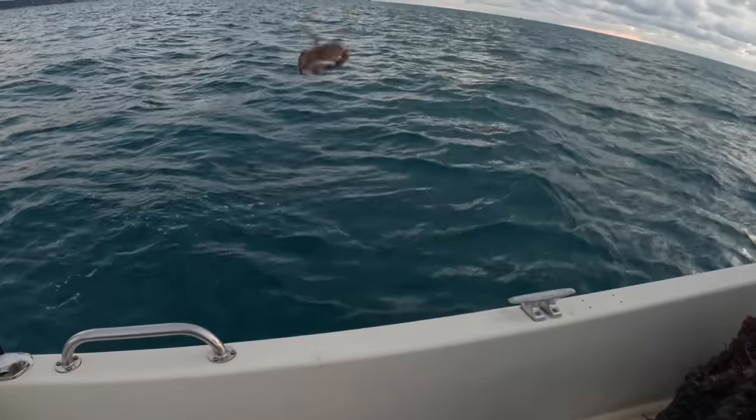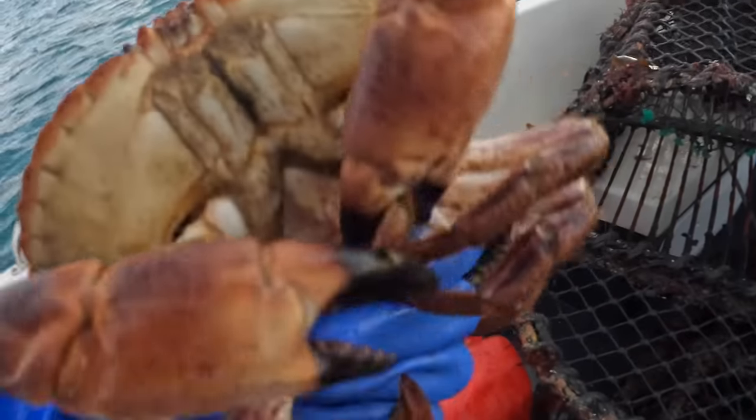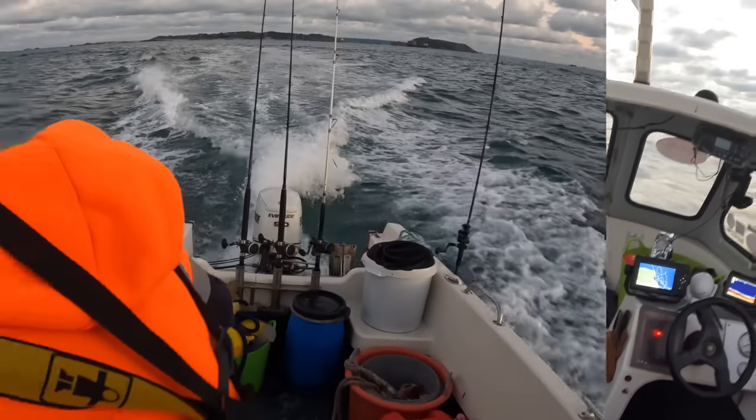1, 2, number 3, no good. So release them. And then in here, 2 small brown spider crab. Another small brown crab, far too small that. Lovely male. And that's a female brown crab as well. So not very good in the pot. Break these up and get onto the next set.